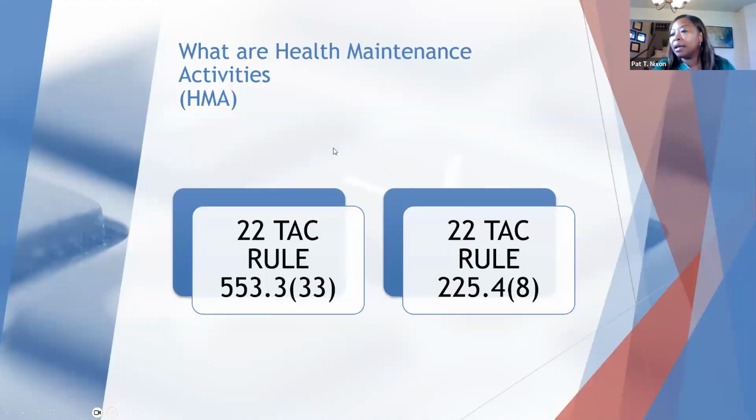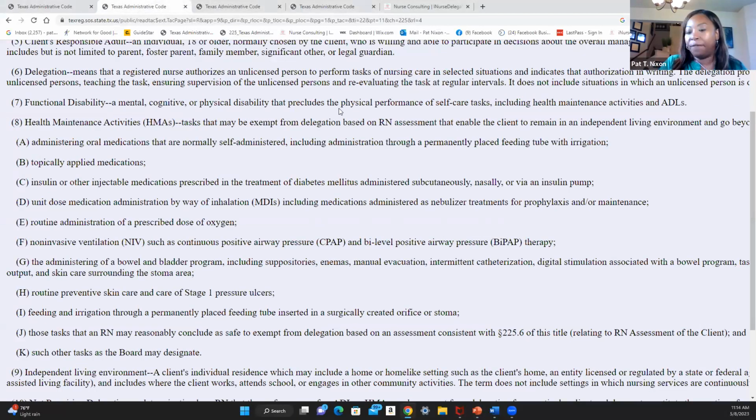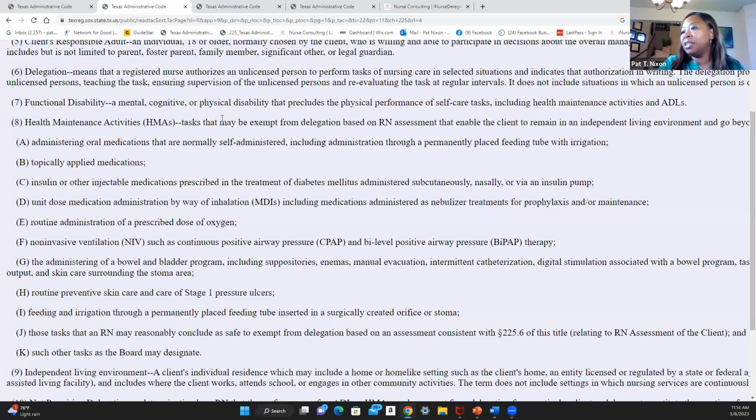Okay, and then that reg actually took us to 225.4. I'm going to be doing a lot of switching back and forth just so you guys know. And then 225.4 says health maintenance activities are tasks that may be exempt based on the RN's assessment. And again, the goal is allowing that client to remain in the independent living environment. Independent living environment is simply the place that that person calls home.